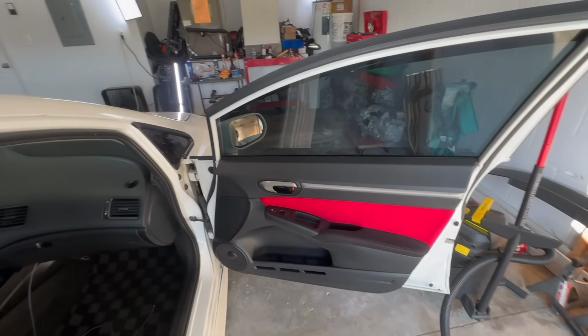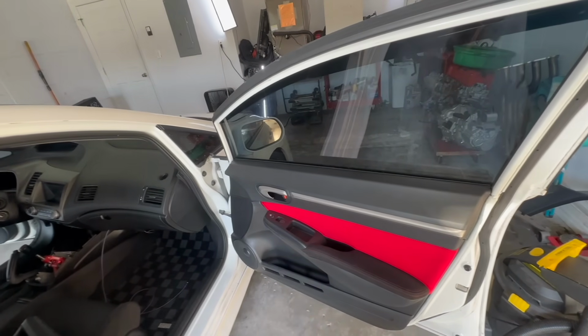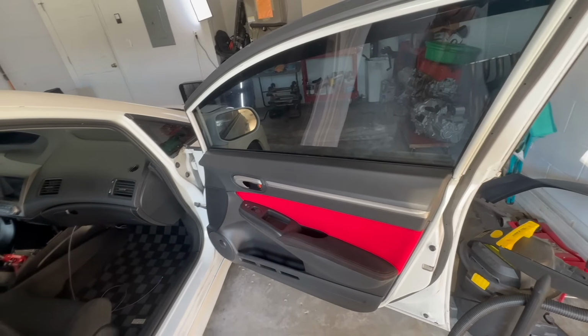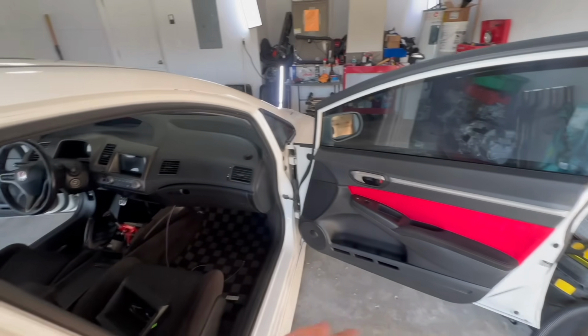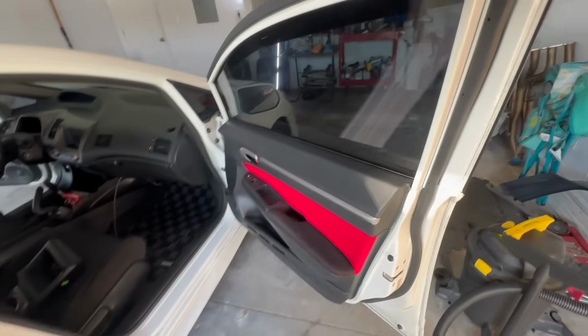Put it back together with short screws. You will need to go pick up short screws from like Ace Hardware or something like that, and you're gonna need about 45 to 50 of them. So it's quite an easy thing, makes the interior look great. It's just a bit time consuming and messy, but not an expensive mod.